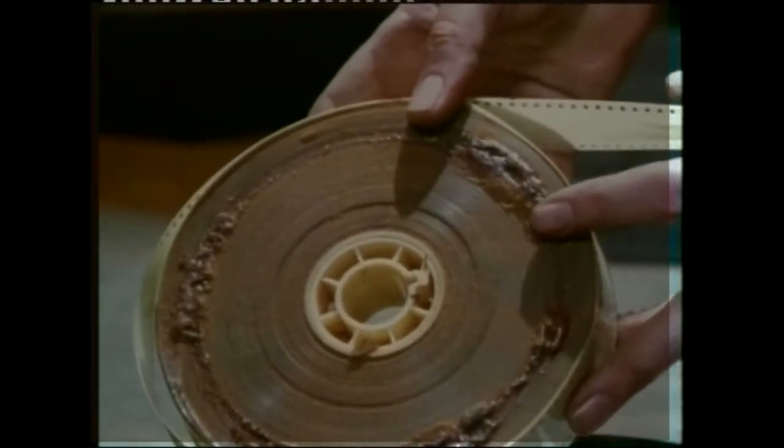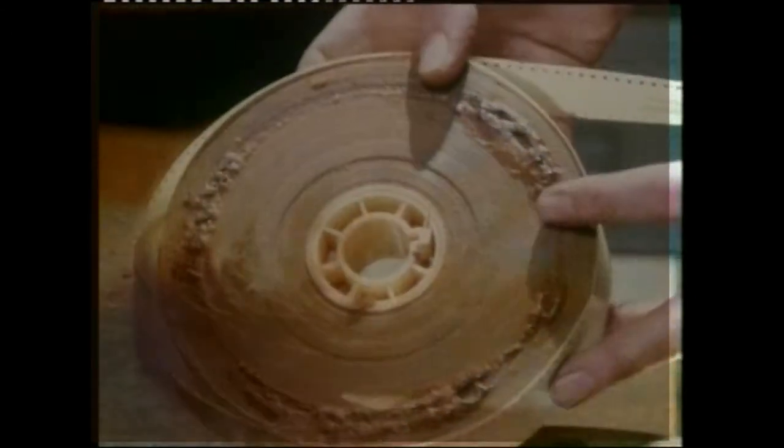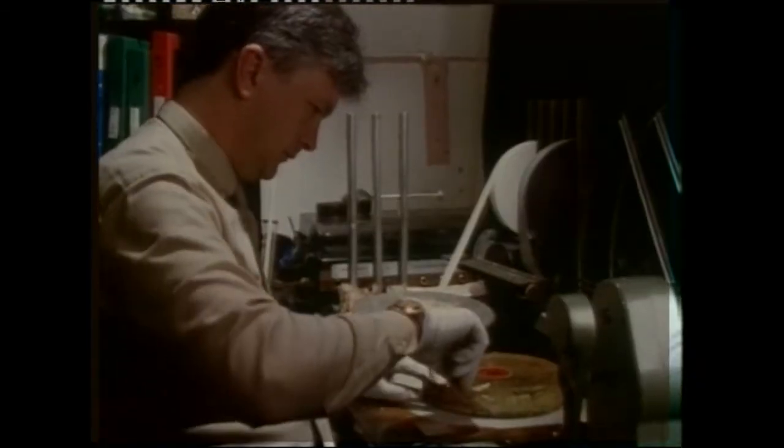35mm nitrate film was combustible and could easily self-ignite. This often resulted in horrendous fires. Even with ideal storage from major archives, film still disintegrates and eventually turns to dust.